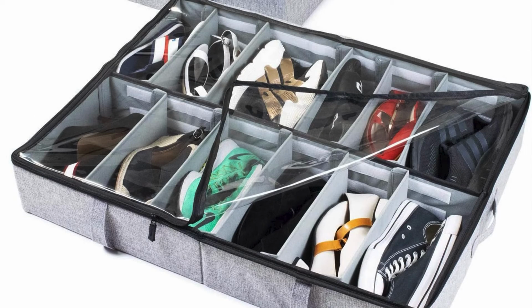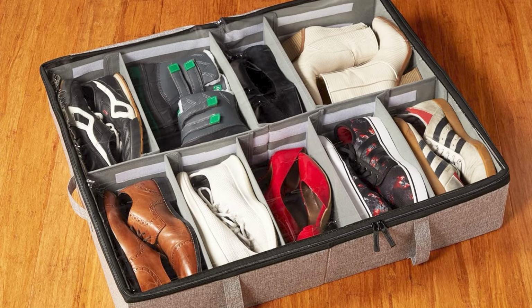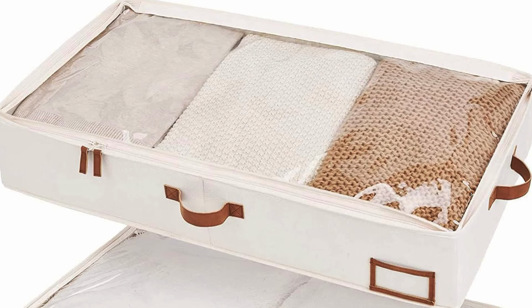And the next item is under the bed storage, and it's really good because a lot of times we don't use that area under the bed. So they do have some for shoes, some for clothes, and they have these different containers to where it has plastic so that if you pull it out, you can see what's inside it, which is really good. And the cool thing about it is they don't take up that much space even under your bed.